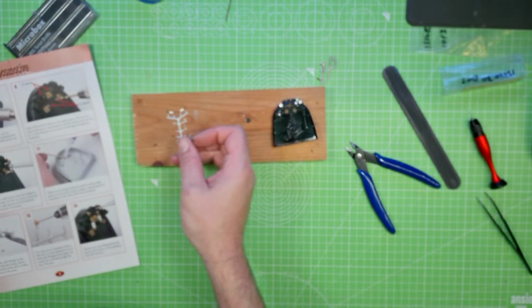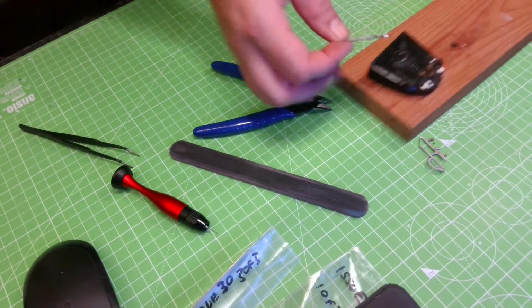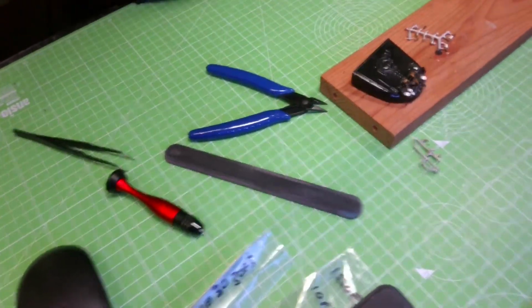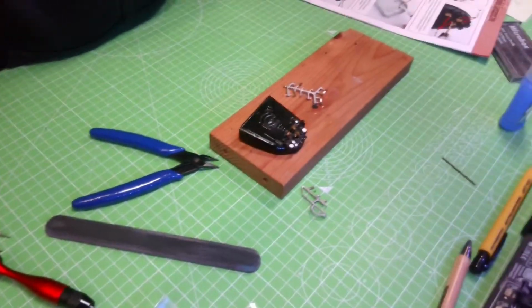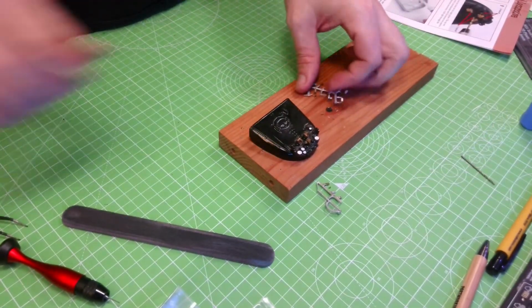Let's see if I can change the camera actually. It's a bit low, isn't it? There we go, that's better. Might be able to see what I'm doing a little bit better then.